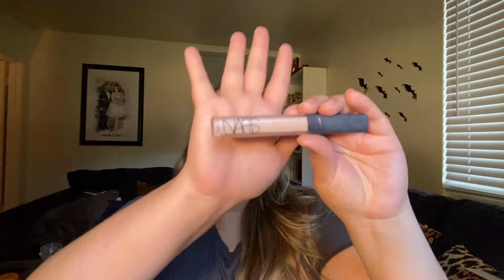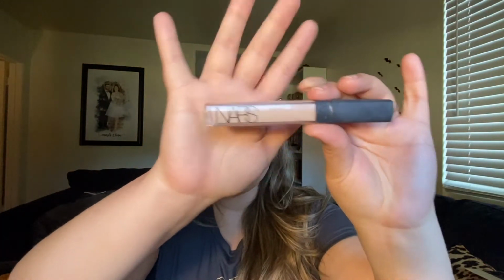I'm almost completely out of this one, this tube, and I did already buy a backup. Another, actually I have quite a few complexion products, but another one that I've also really enjoyed, it's also going to be a pricey one, I'm sorry, but it's the NARS Radiant Creamy Concealer.